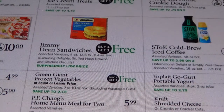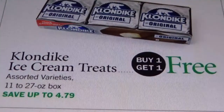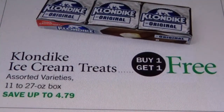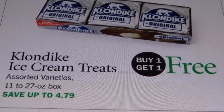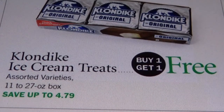Another deal that I'm going to share with you guys is the, let's see. One second. Klondike ice cream treats, assorted varieties, 11 right here. Right here we are. Assorted varieties, 11 to 27 ounce box. Okay, $3.83 or on up.